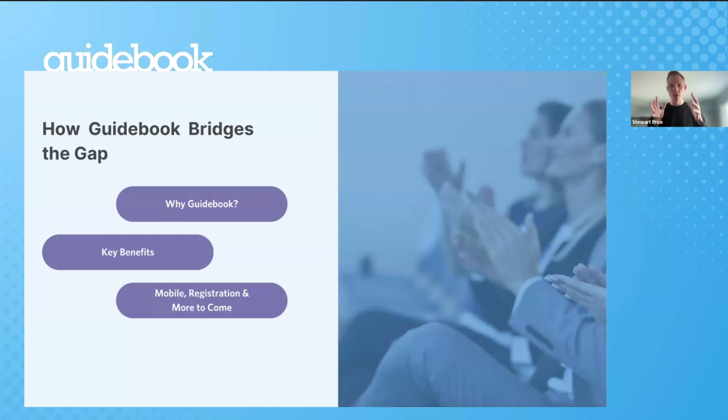Registration, mobile communication and engagement, and physical badging, with the Guidebook ID QR code that can be used to check people into your event, check them into specific sessions, support networking. This is a really exciting progression of our mobile app building platform that many of you will know and love today. So you won't hear Guidebook claiming that we can do everything or describing ourselves as an all-in-one solution.